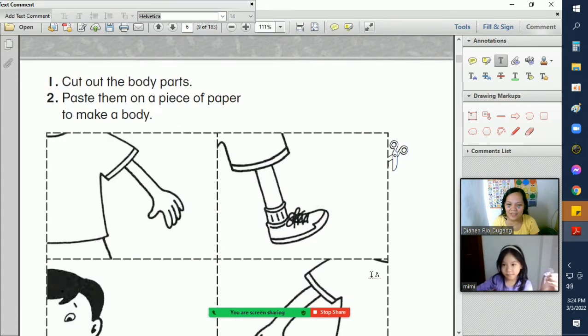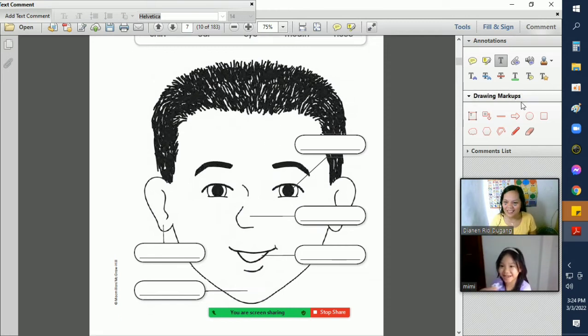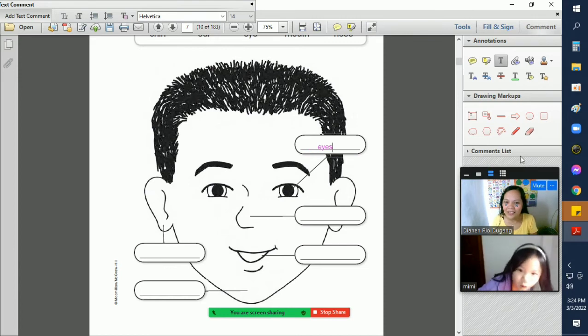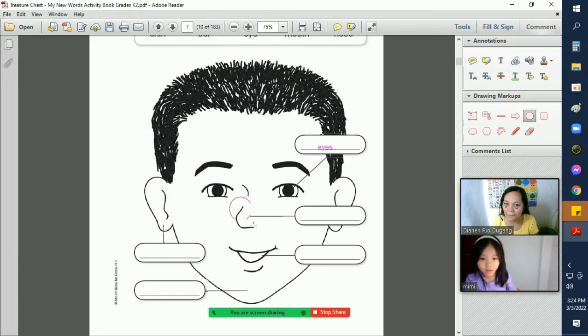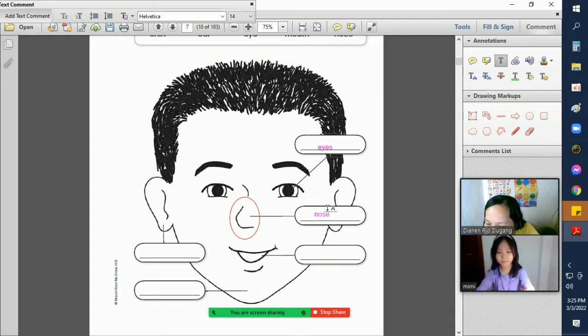Now let's go on to the next page. Oh, it's an eye. Yes. Eye. Yes, this is eye. Now, another one. What is this one? Oh, it's a nose. Nose. One more time. Nose. Yes. This is my nose.